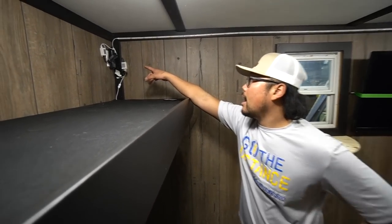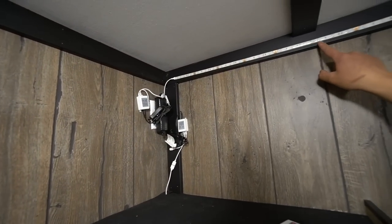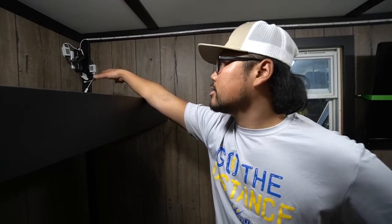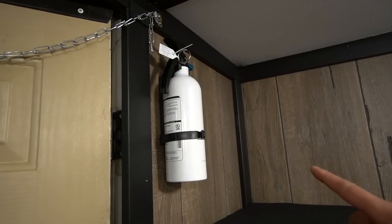Over here, we have our plugins, and right now we just have these LED lights that we hung around, the strip lights, but eventually we're gonna put a power strip right here and just kind of have some madness going on there. I don't even really know. And then we decided we should probably be a little bit safe. We put a fire extinguisher right by the door just in case someone needs it for an emergency. I hope to gosh darn we never have to use it, but you just never know and you want to be ready for an emergency.